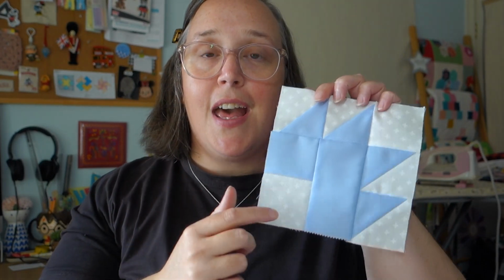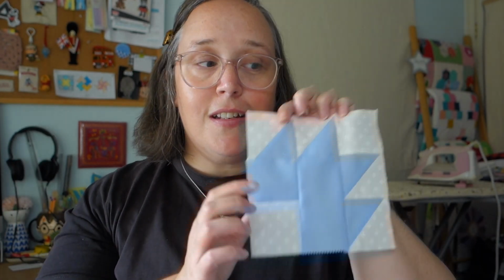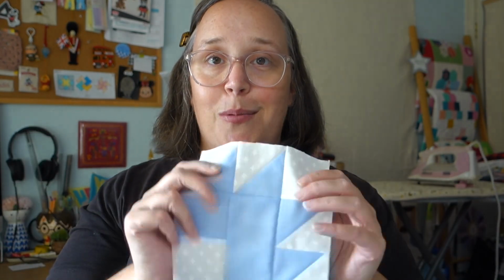And don't worry, I am planning on doing a proper old school block tutorial showing you how to make the unit, and then obviously how to piece it all together. So that is in the works. When it's going to happen I'm not sure, because I have to fit it in around my study and everything else that life throws at you, but I will be doing a proper tutorial on how to make it.